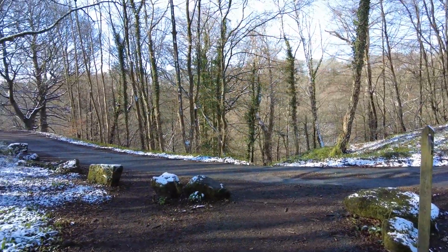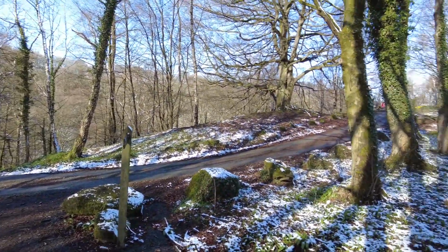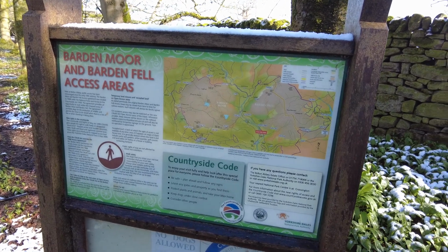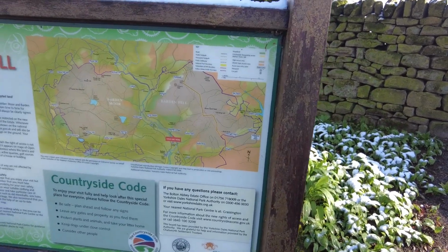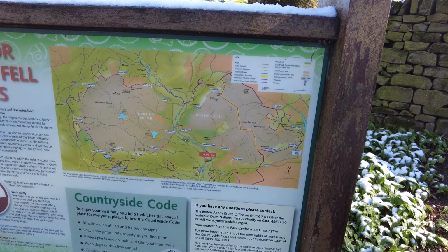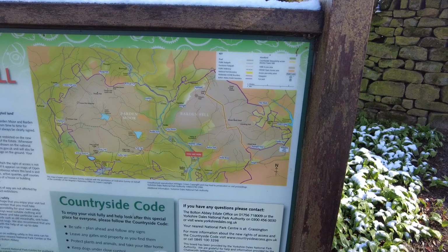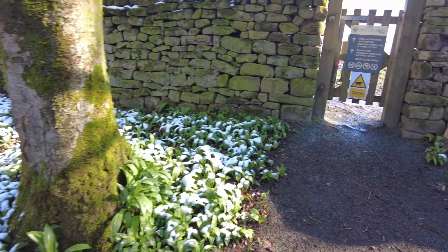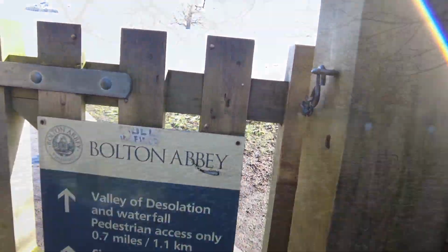Good steep climb up from the Wharfe, and just checking the sign here. I'm going the right way, I believe. Wonderful area of moor. So this is Barden Moor and Barden Fell, and it looks absolutely stunning.